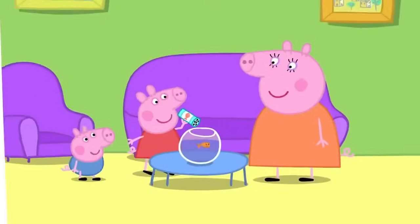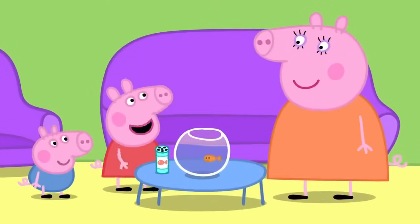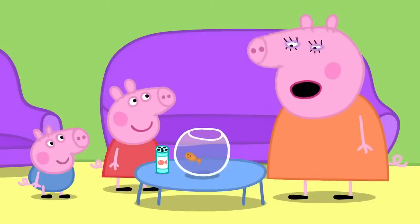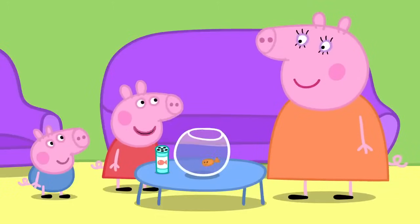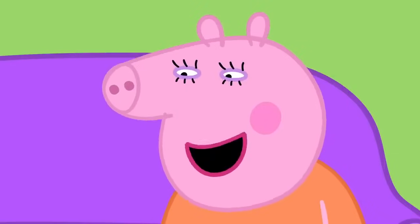Undersea party. It is a lovely sunny day. Peppa is feeding Goldie the fish. Mummy, how old is Goldie? Well, I think she must be almost a year old. When is her birthday? Let's see, her birthday is tomorrow. Can Goldie have a party? Oh, perhaps we can have a little party.